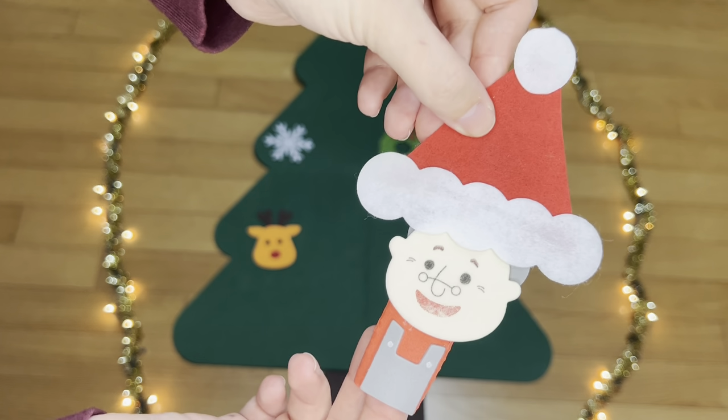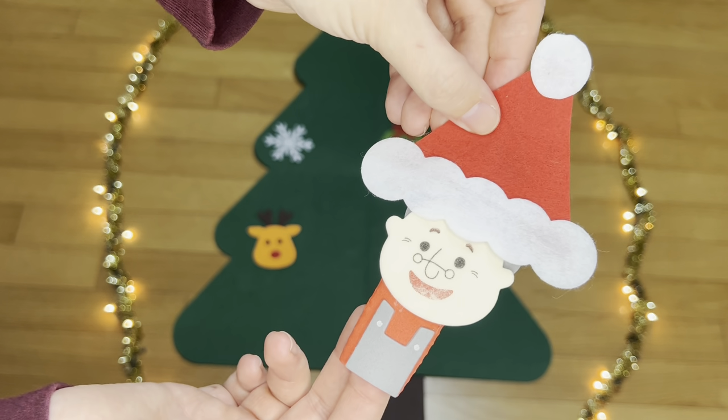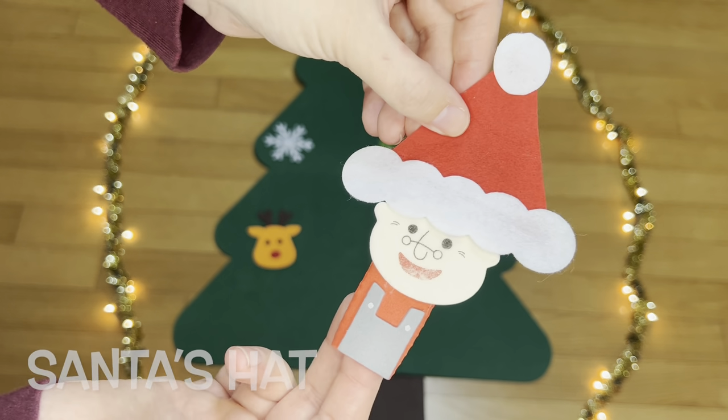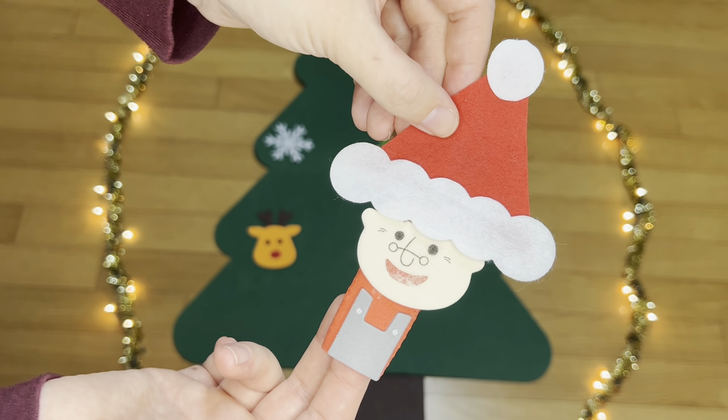Ho, ho, ho, Merry Christmas. I'm not really Santa, I'm just Grandpa. I like to wear Santa's hat during Christmas. It's red and white and fuzzy. Ho, ho, ho, ho, ho!